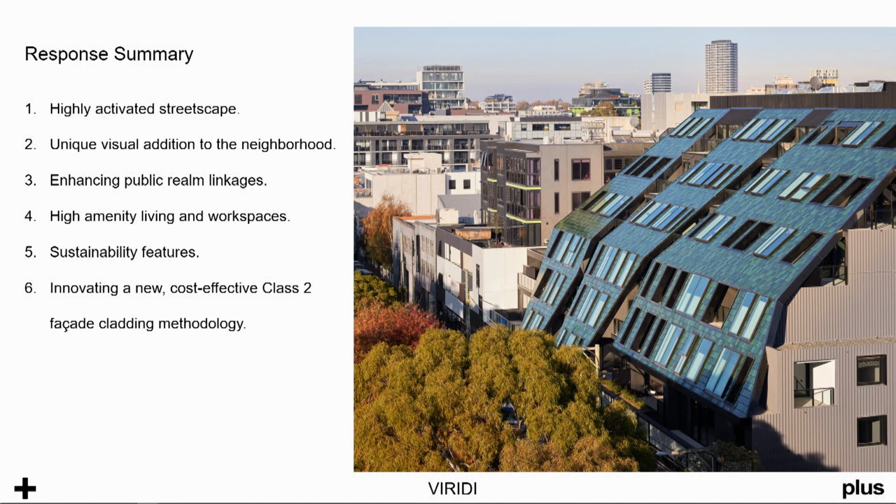So we have in a highly activated street, unique visual addition to the neighbourhood, enhancing public realm linkages, high amenity for the interior spaces, sustainable features, and we've basically, as far as we understand, and I'll put that as a caveat, we've pretty much invented a new cost-effective, repeatable cladding system for Class 2 buildings in Australia.